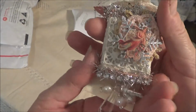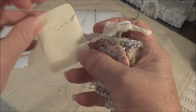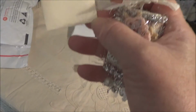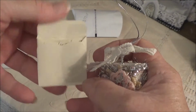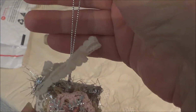And this is Annie's gorgeous matchbox that she's made. And these are, I think, Annie's details in here. Yes, Rio 1888 on YouTube. Isn't that a cute little envelope? And this is the gorgeous matchbox that Annie made for the challenge.